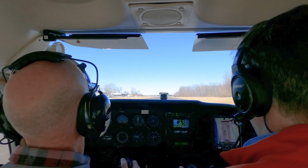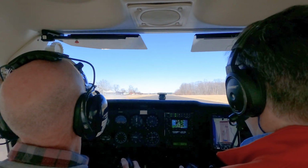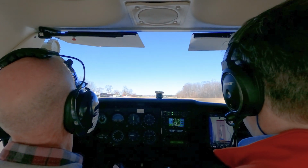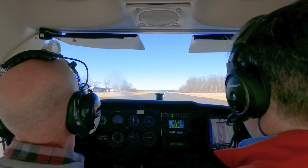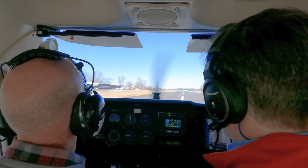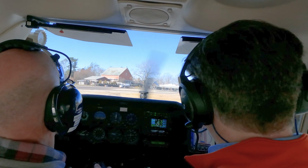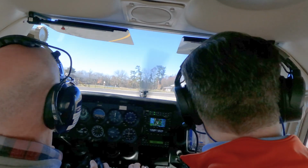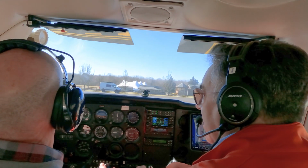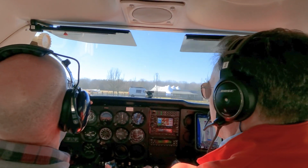So now we're on the ground, and we have to steer with our feet and no brakes unless we need them. And we're going to pull way back on the yoke to help us slow down and make our braking more effective. Now this guy should let us out because we're trying to get off the runway, right? So it's kind of his responsibility to let us off the runway because we would be blocking the next guy.